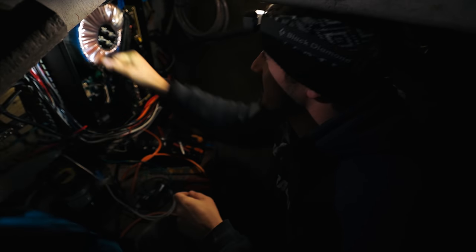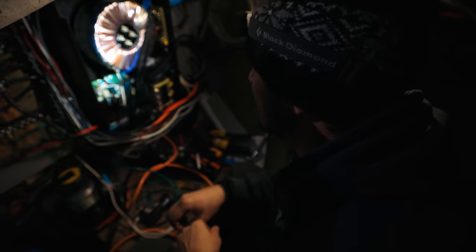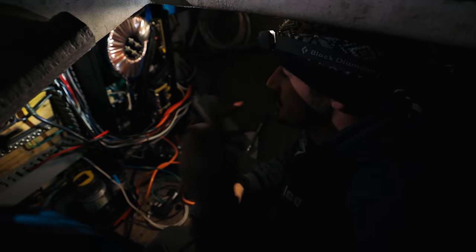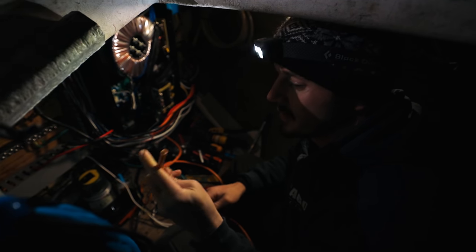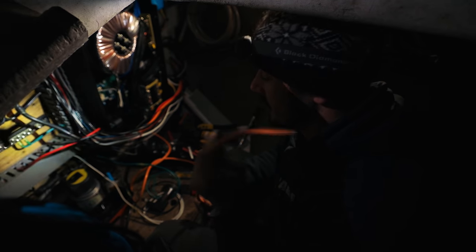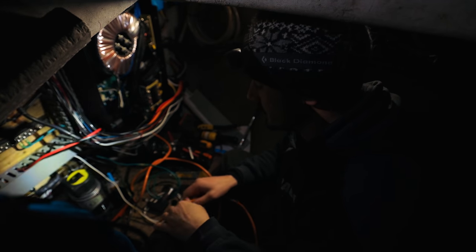Nice. This thing's a beast. Look at all this copper. It's like 30 pounds of copper. I also have to make the actual battery cables, the ones that connect the charger to the battery, bigger as well, because it's almost 3 times more power coming through them. So I've got to rerun all new cabling.